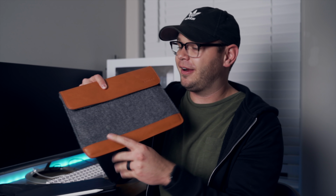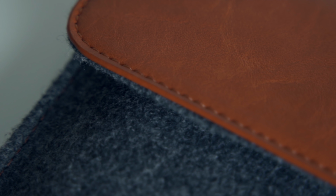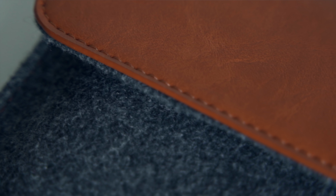All right, next in the bag, we have the main event, my computer of choice, if you will. This is the iPad Pro. Now, the case itself here is from a company called TomTalk. It's cool. I found it on Amazon, less than 20 bucks, leather, kind of like a felt hybrid. In the back here, I always keep a microfiber cloth so my stuff stays clean.